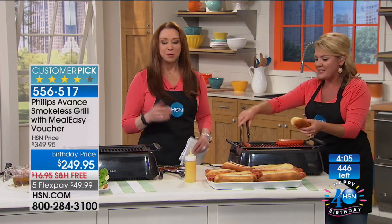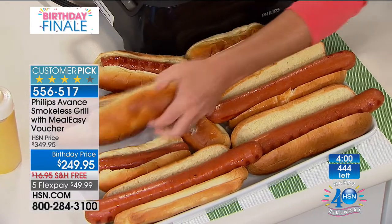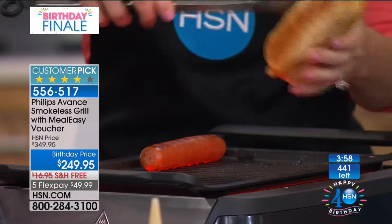I know. Wouldn't this be amazing to be able to serve burgers like this? Honestly, you take it to the picnic shelter, you take it to the ballpark, you take it tailgating, you take it for the RV. Now, here's the problem.